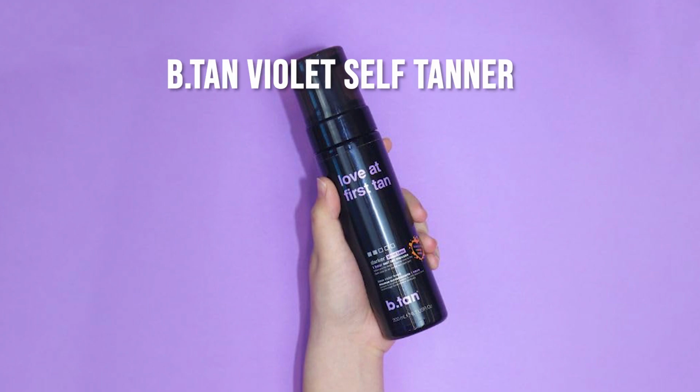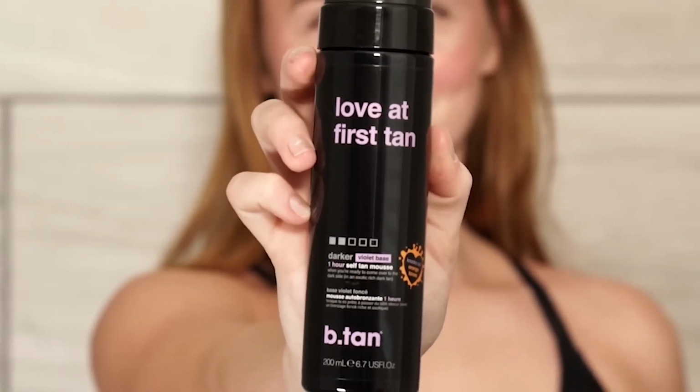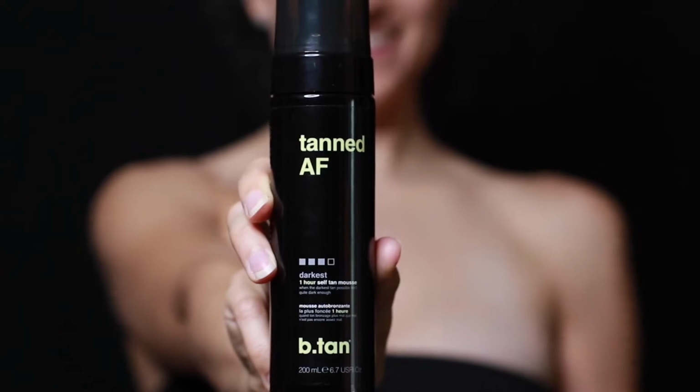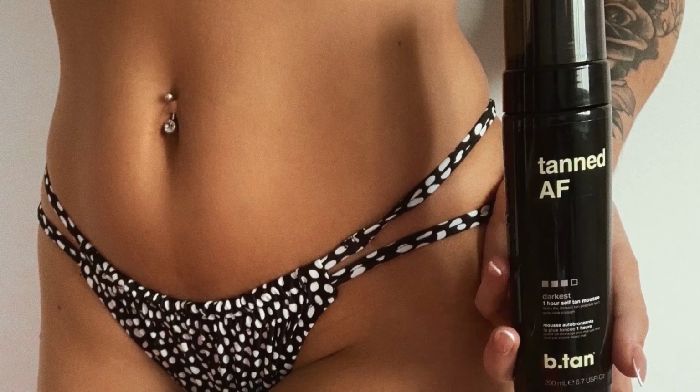4. B.tan Violet Self-Tanner. This product caught my eye with its unique violet base, which promises to counteract any orange tones and deliver a more natural-looking tan. I was intrigued by this concept and eager to put it to the test.